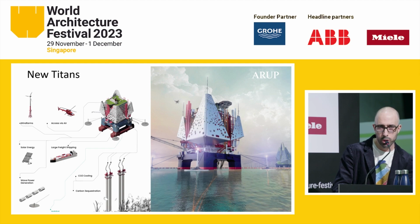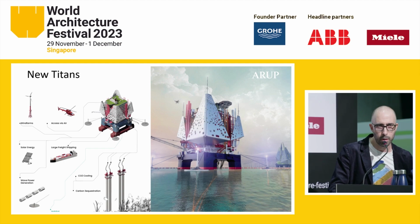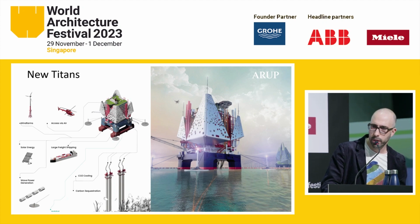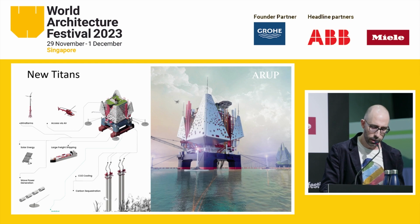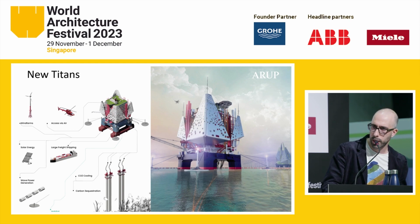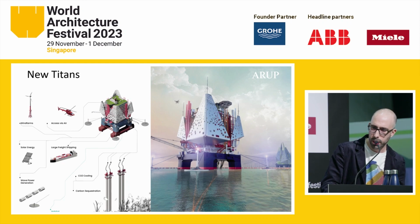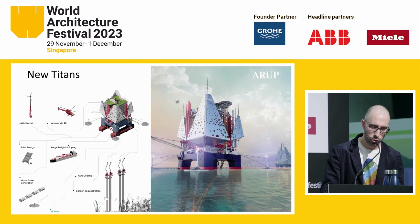So is there a new possibility for this gigantic structure that represents an era that we need to leave behind, the era of fossil fuels? We can think of something new for them. We can think of reusing this structure as data centers connected to the existing network. These new titans will be connected to the network and self-sufficient by the use of solar power, wind power, and wave power. Solar panels in this facade shaped as sails and wind turbines installed on the roof of the building will provide energy for this structure.